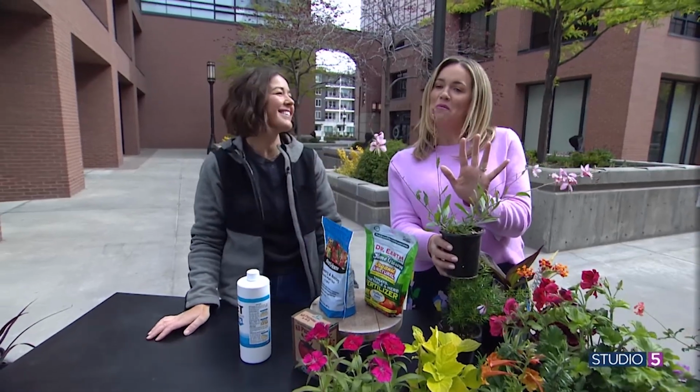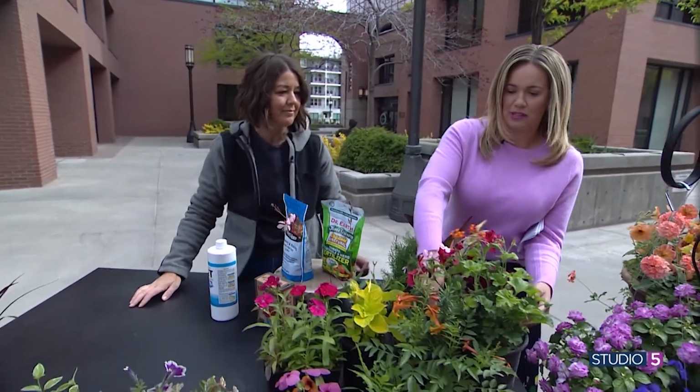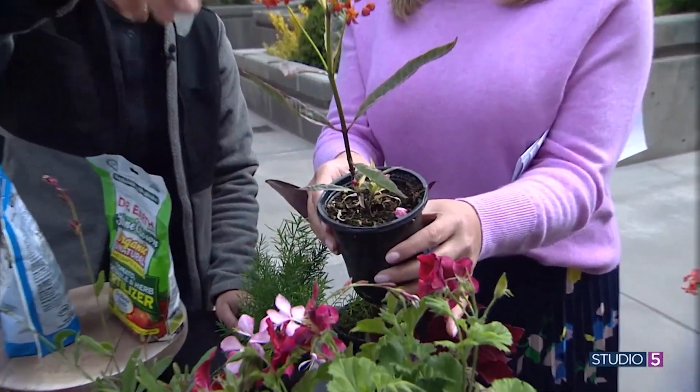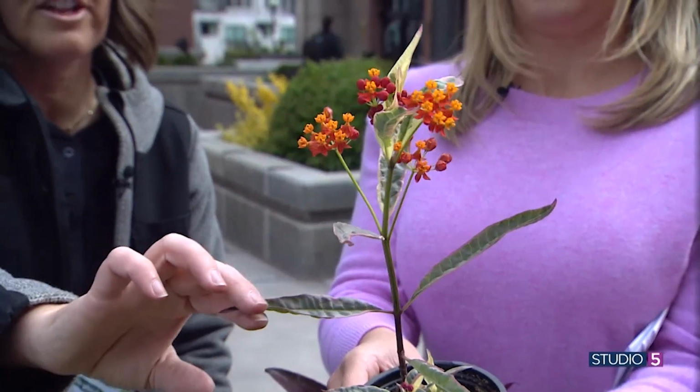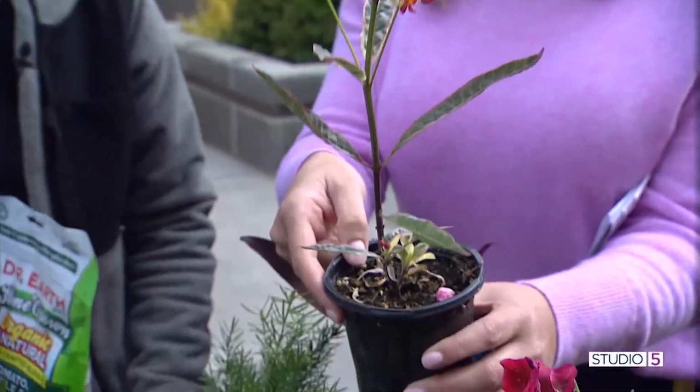This feels a little more lovely, right, for a garden atmosphere or for a softer treatment. What's this? This is a butterfly weed. This is a tropical plant. You can see it kind of has spiky leaves, kind of some multicoloration on the leaves. Pretty. And just kind of an interesting tropical looking flower at the top.